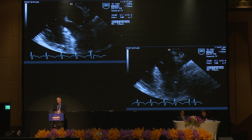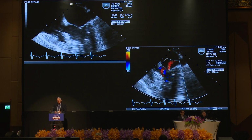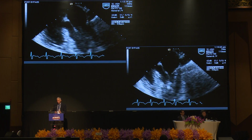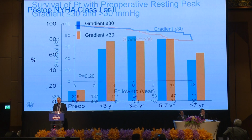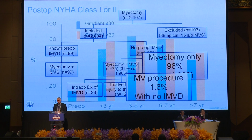And this is what it looks like after septal myectomy. You can see the myectomy site, and this is with isoprel provocation. There's just a trace or mild residual mitral regurgitation, but no systolic anterior motion. Now, patients that have latent obstruction and have a myectomy have exactly the same result as patients who have resting obstruction, in terms of survival and also in terms of symptomatic improvement. This is the percentage of patients who are class 1 or 2. It doesn't matter whether you have latent obstruction or fixed obstruction.